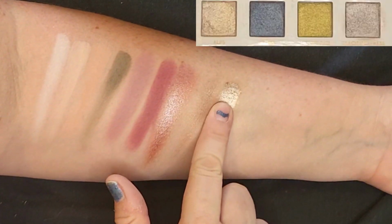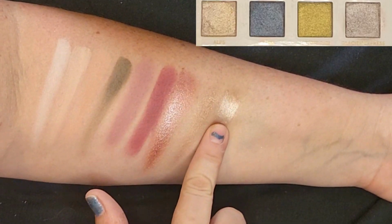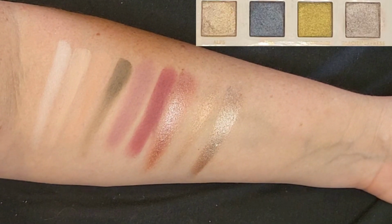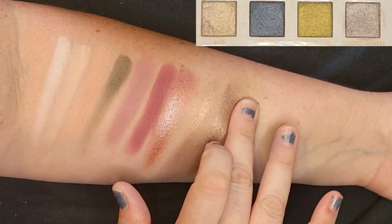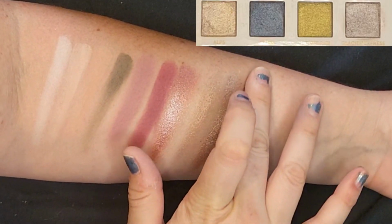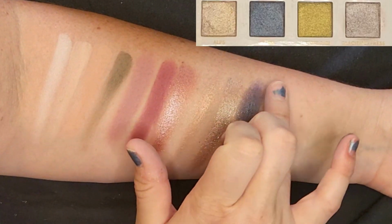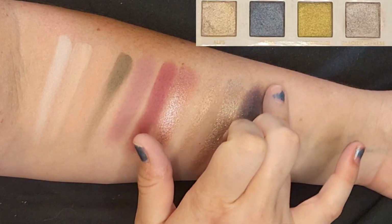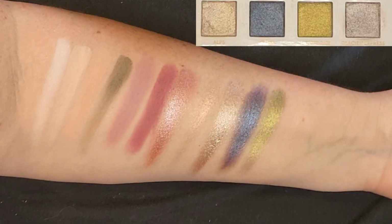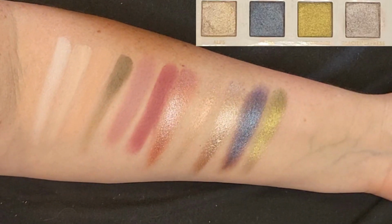Next one is Alps. Gorgeous. It's like a champagne-y rose gold. Metallic or shimmer, I don't know, you decide. Then there's Brisk, which I believe is the only blue in the palette. It's almost like an indigo, like a purpley blue. Next is Mount Rigi? Sorry. Everybody from Switzerland just cringed. This is like an olive and gold shimmer.